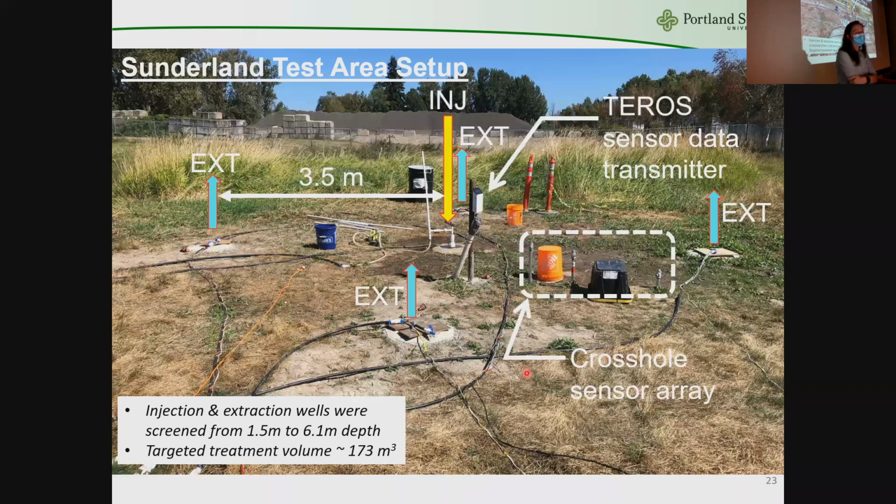This is a picture of our Sunderland site, a close-up of it in full swing with our injection well in the middle, and then our 4 extraction wells. This is that sensor array between the injection well and the extraction well. And then we also had these additional sensors here for seismic testing and the T-Rex testing as well.